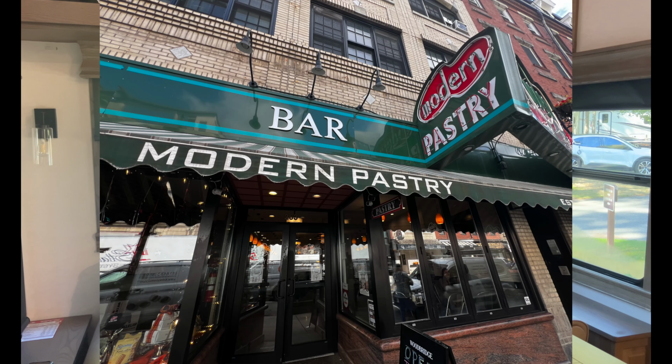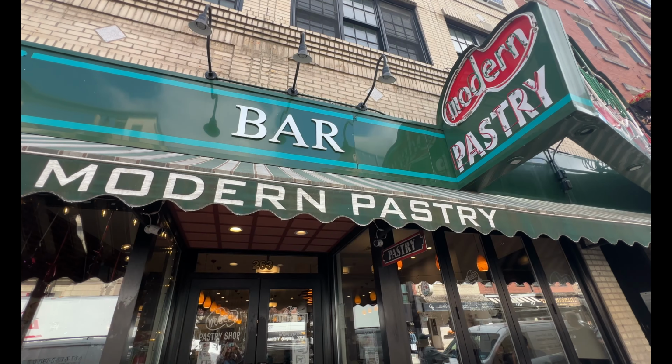Out of Mike's and Modern, which did you like better? Do we have to go back and try again? No, I'm going to give the edge to Mike's. First of all, they have so many options, so many flavors, and it was a little bit bigger. You do pay a little bit more; Modern was a dollar or two less. But I'm going to give the edge to Mike's. I would too. But both are worth trying.